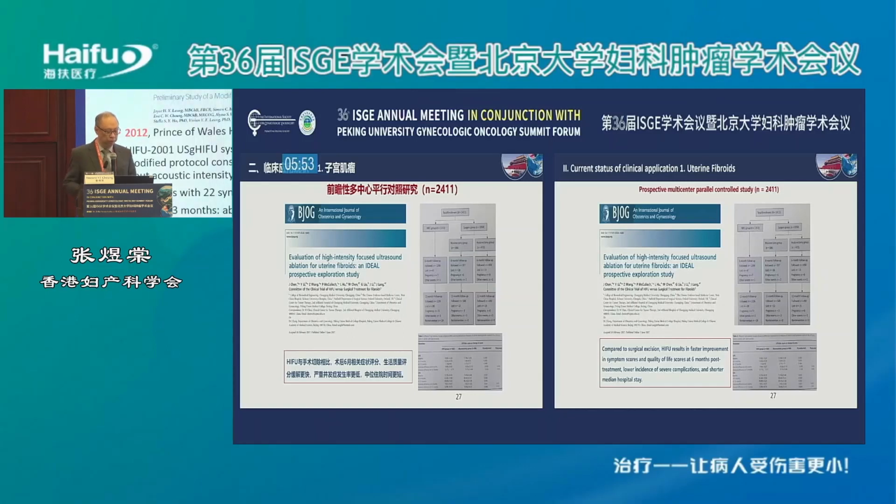About 2012, in another hospital, Prince of Wales Hospital, they did ultrasound-guided Haifu using the Shanghai system, which is a little different if you compare the treatment head of this system. This treatment head is separated on its own, but in our system, it is only one piece. They used a modified protocol consisting of repeated and shortened treatment of high input acoustic intensity and intensified sonication pulses.